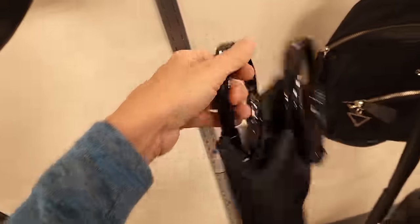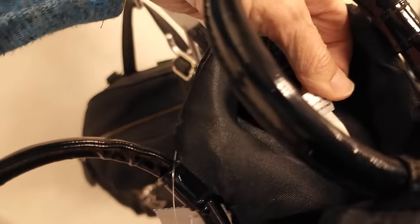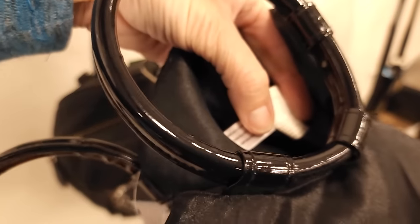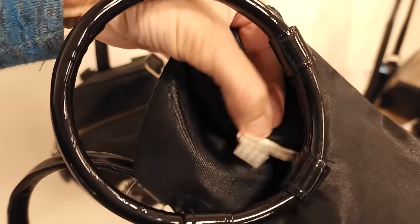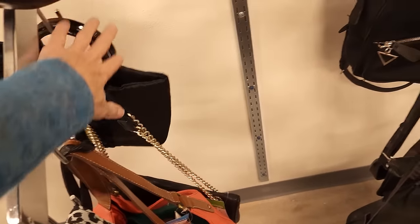This is a fun little purse. See, are you vintage? Let's see. Hold on. What do we got here? Man-made materials. That is apparent. There's no name. No date. No nothing to tell us how old it is. $6. Okay, I think I'm gonna leave it, but that was cute.